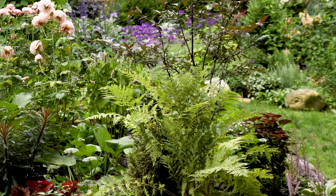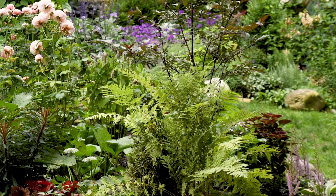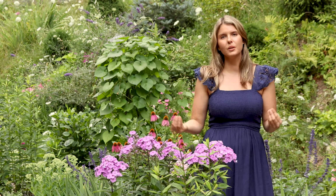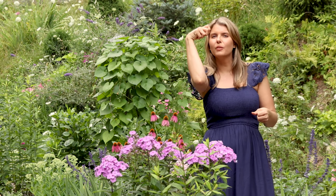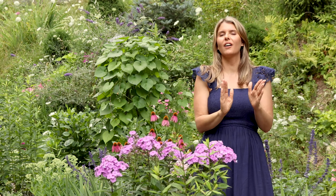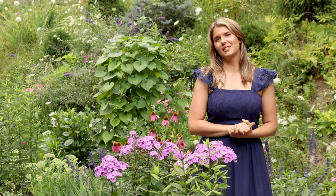There's an exotic quality to them. They are stunning. They can fit into tons of different gardening styles and designs, and they are magical, whimsical. They come out in these beautiful little fronds at the beginning of the season, unfurling so majestically, and they are just wonderful, wonderful plants. I think I'm going to do an entire video dedicated to ferns.